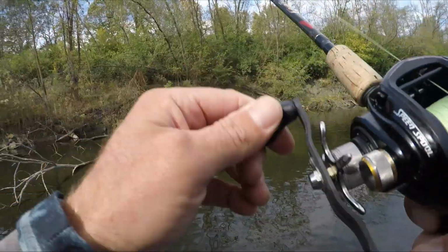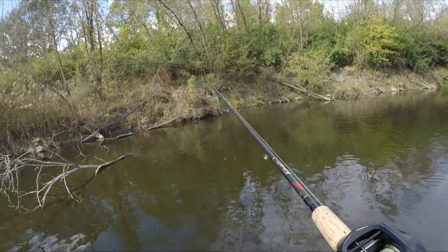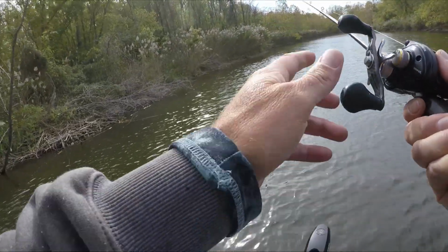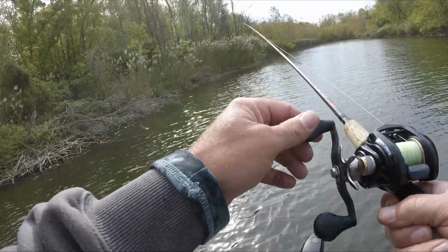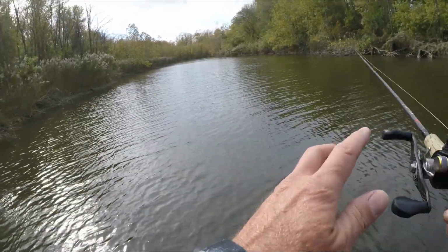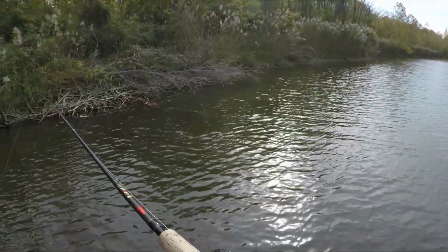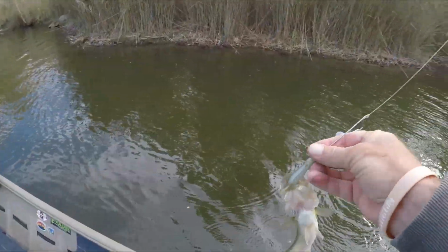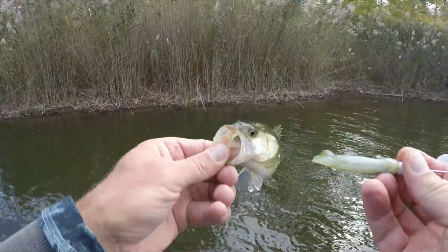There he is. Oh, he got off. God, that's a good bass. Came off that piece of wood. Dang it. Good bite. We're off that beaver pile. Real little fish. That ain't gonna help me much.